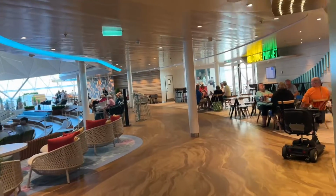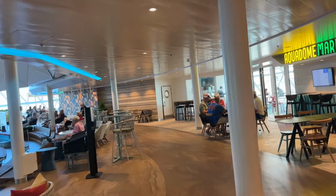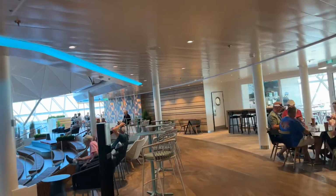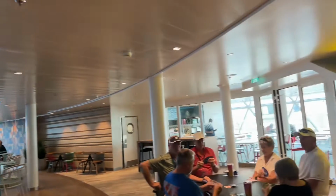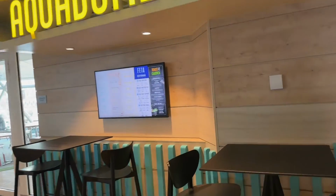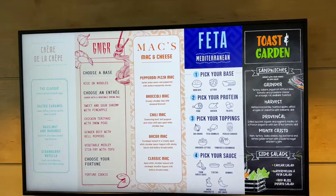This is unique to the Icon class ships, that the Aqua Theater is in the front of the ship as opposed to the Oasis class, which is in the rear of the ship. Come in here. You can go to this Aqua Dome Market and grab food. They have a great menu here, kind of little stations where you order food. And you can get the food.